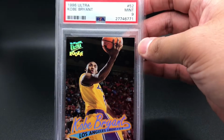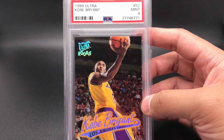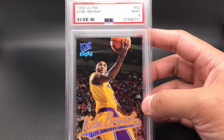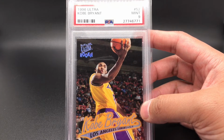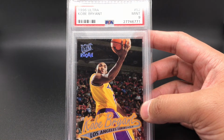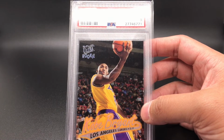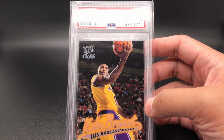The next card I ended up getting was another Kobe Bryant Fleer Ultra card. This one is a PSA 9. Now, a couple weeks ago, I showed the PSA 7. I have a good friend that I went to school with, graduate school with. We're both big basketball fans, and when I jumped back into the hobby, I reached out to him and we reconnected. And one of the cool things about it was that he's been collecting for quite some time, ever since we graduated from our grad school.